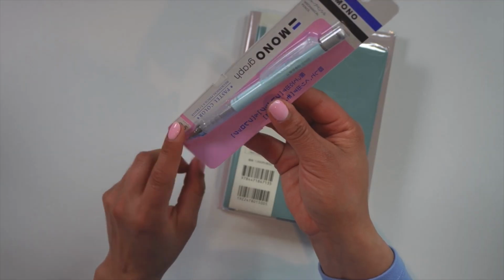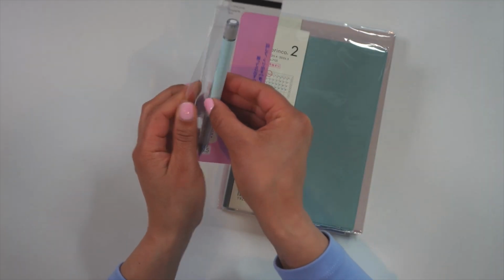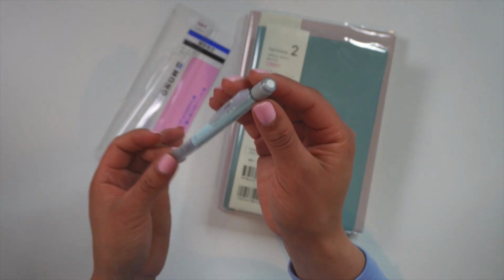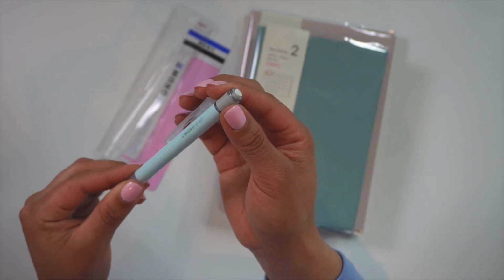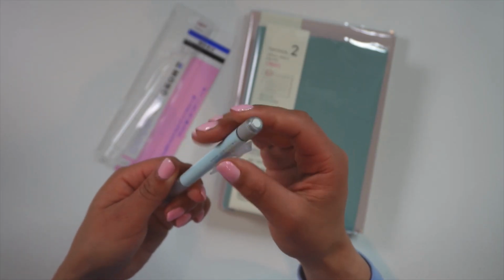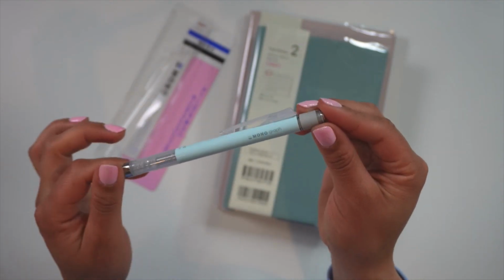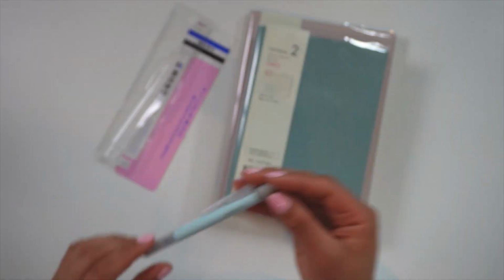This is a 0.5 millimeter pencil, and I purchased this for my son for his sketches. I really like the eraser on these pencils because you twist them up and you can also refill not just the lead, but also the eraser in this Mono Graph pencil, 0.5 millimeters.